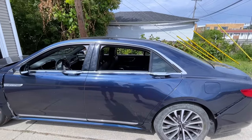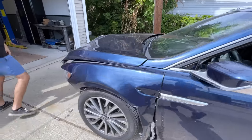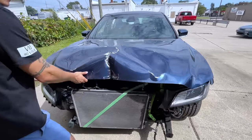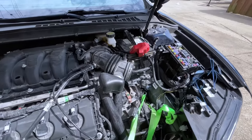But yeah, all we've done to get it to this point is mount the headlights. We mounted a radiator. We had to loop around some of the transmission cooling lines. Everything else is really exactly how it was. So the airbox is still sitting in the trunk.